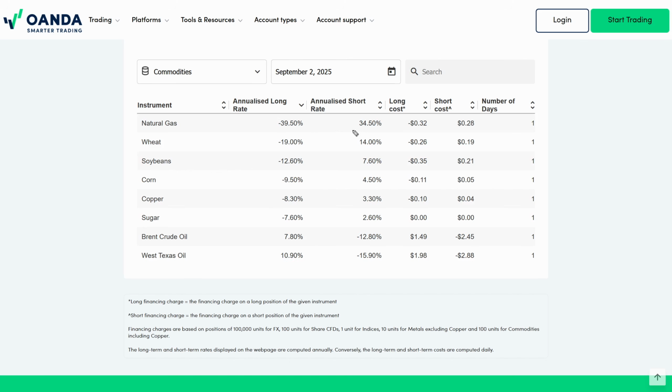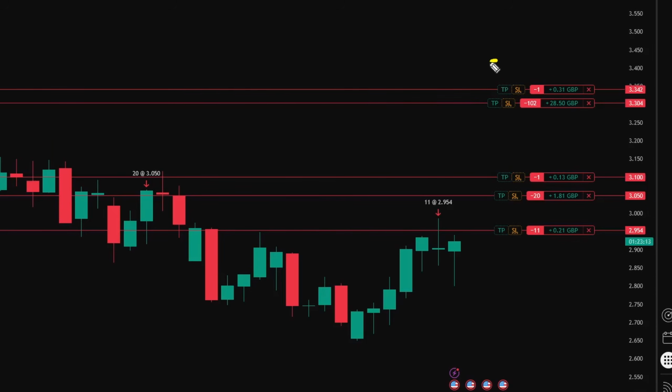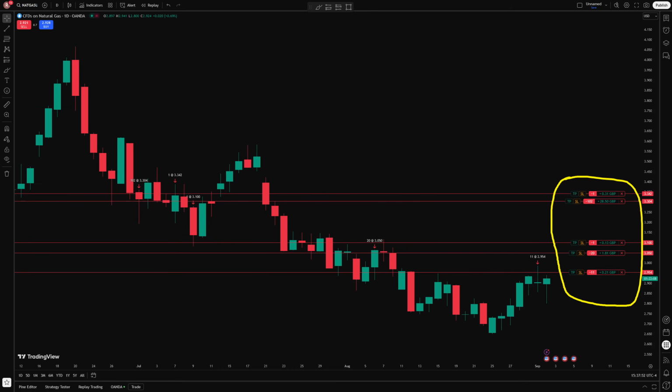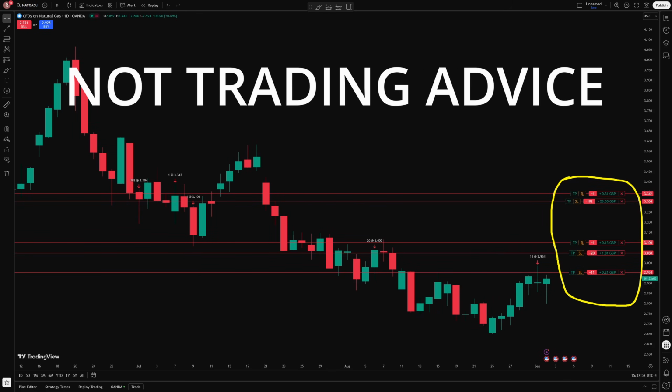And that's how the strategy works. I find instruments that pay me a financing fee. I then go long or short depending on which direction pays out, and I just collect a daily income. Right now, I have a long position on Brent crude as well as multiple short positions on natural gas. This is quite a high risk strategy though, and what I'm showing in this video isn't trading advice, it's just a summary of my own results.